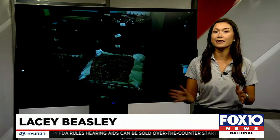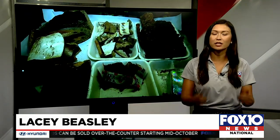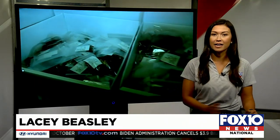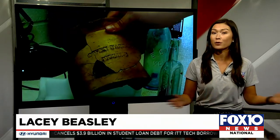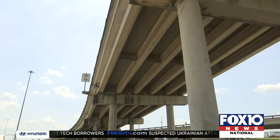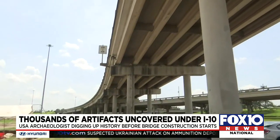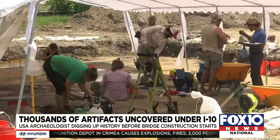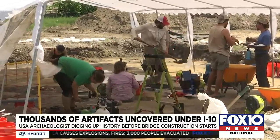If you're driving downtown and see the big white tents and machinery, this is what's going on. The study is conducted by the University of South Alabama, and archaeologists say this is a huge opportunity for USA. It's one of the biggest digs they've ever seen. Right underneath the I-10 bridge downtown, little by little, thousands of artifacts are rising to the surface.